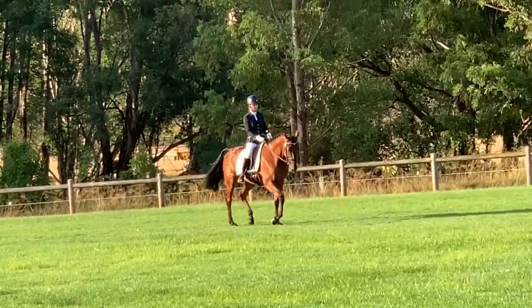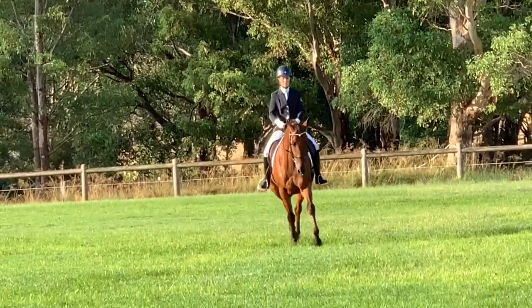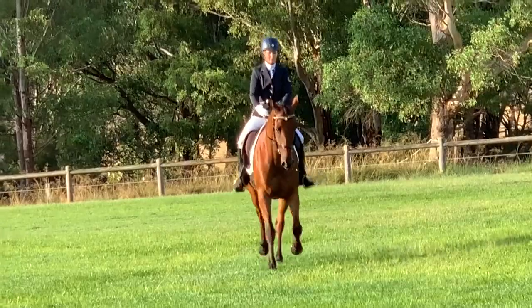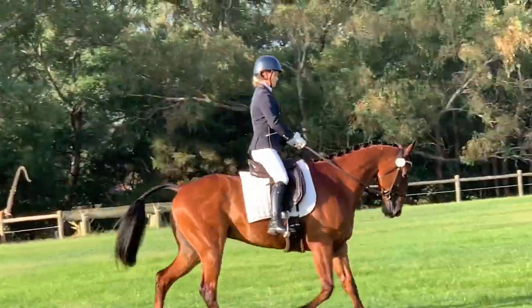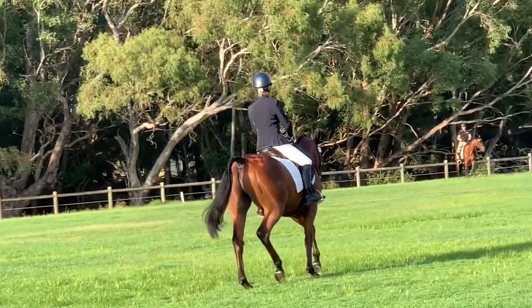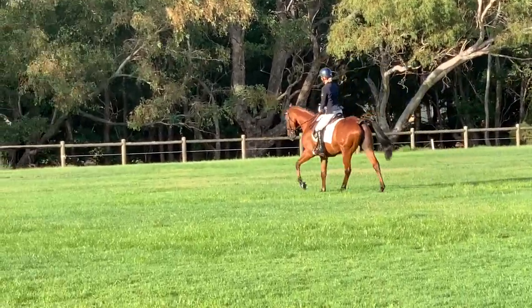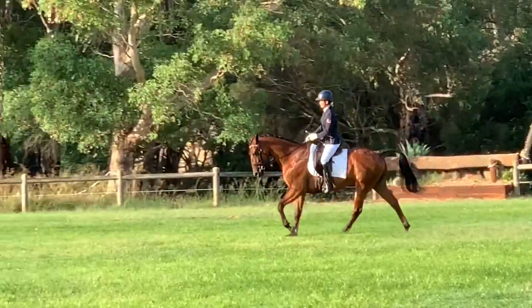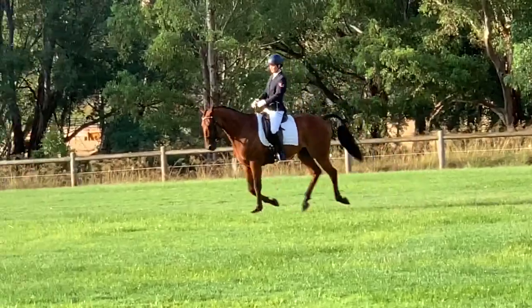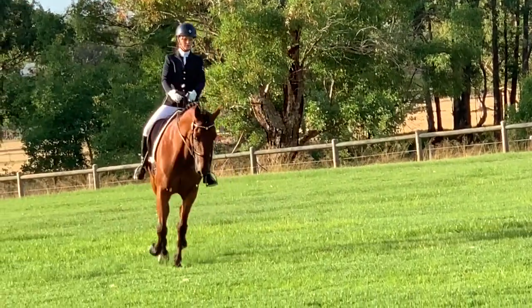Here I just picked him up a bit and asked him to work in a higher, more competition-like frame, and he was very, very good. He's still not super strong and he still wants to sort of go back to that place of comfort, which is a bit deep and a bit behind the vertical. But I think that, again, it's just strength and balance. I just have to accept that he will roll up a little bit at this stage while he's still not super strong.